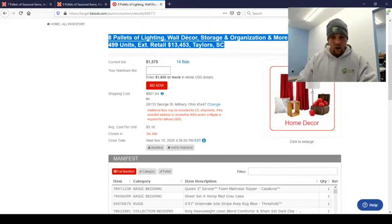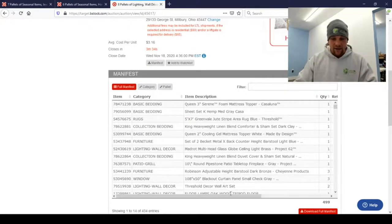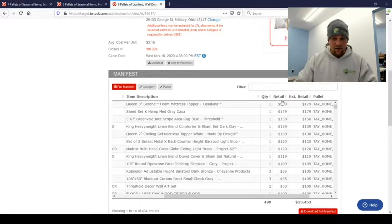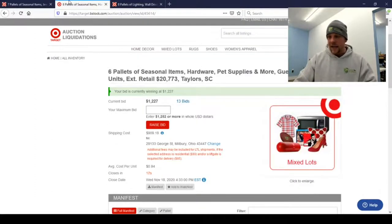So we got these wall storage here. Let's see this one. This is at $15.75, $907 for shipping and $13,453. We're at 19 cents on the dollar. And this is gonna be a lot of the Casa Luna. We can see here 1, 2 Casa Lunas. And those are the sheet sets. We sell those sheet sets all day for $100 on eBay. They do sell quick for us. And again, guys, it is at 18 cents on the dollar for that one.